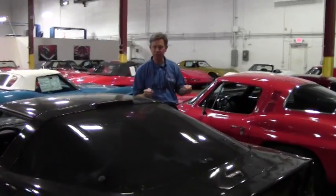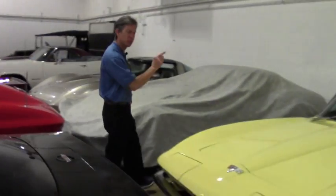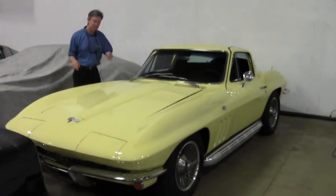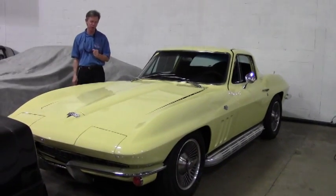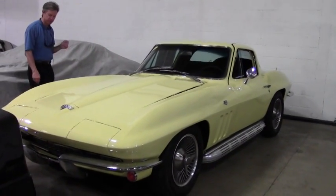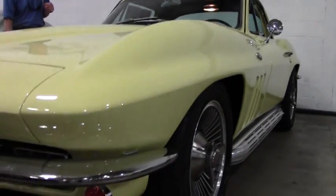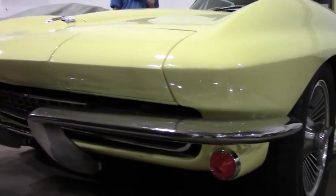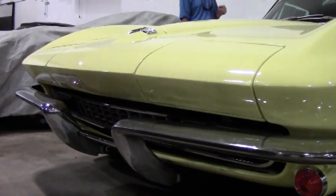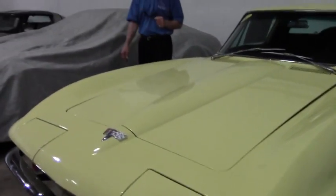Every week, new arrivals come in, and today I want to tell you about a great new Corvette that just arrived, a 1966 Sunfire Yellow Coupe. Great looking car. As we walk around and take a look at this, the paint is just stunningly beautiful. Sunfire Yellow, black interior, 1966 Corvette. It is a numbers matching 350, 327, L79 engine, a very sought after Corvette.